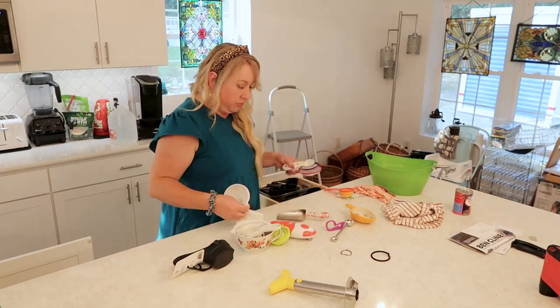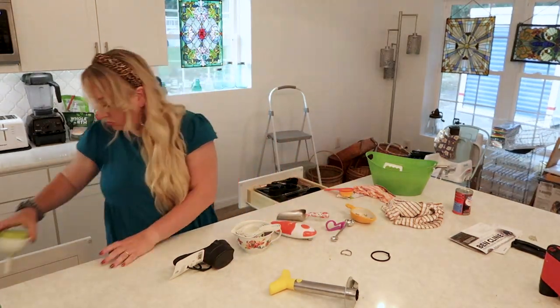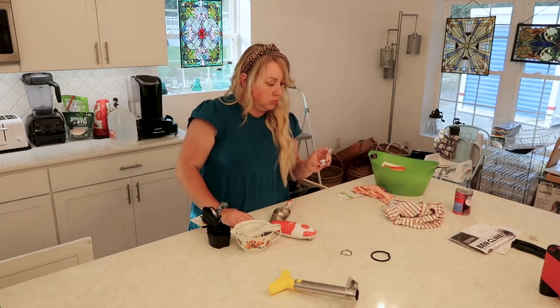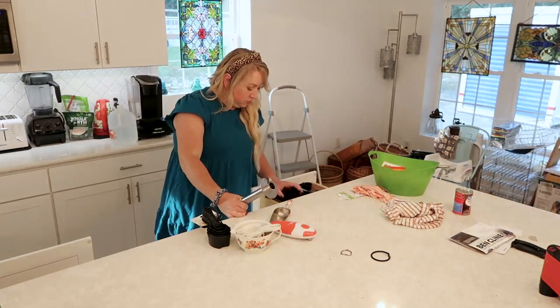And then I'm also working on thrift store boxes. So like little odds and ends that can be donated. I'm putting them in that little green box there, finally.